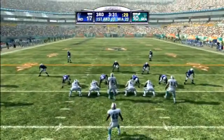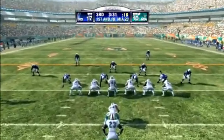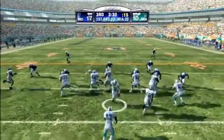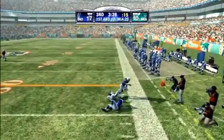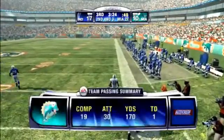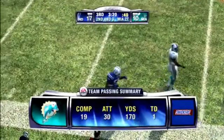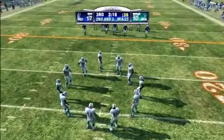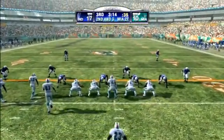They line up in an I. Play action. Comes down with it. Brought down around the 27-yard line. Good read of the defense on that pass play. Yeah, and throws like that really settle a quarterback down. It's all about getting into the flow of a game, and you can see he's getting comfortable now.